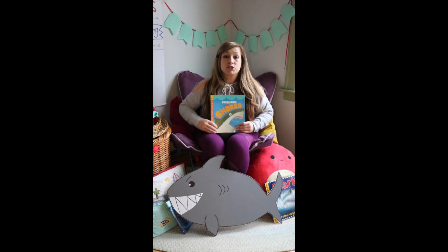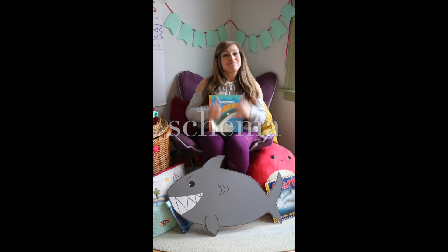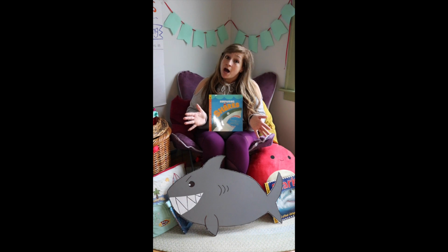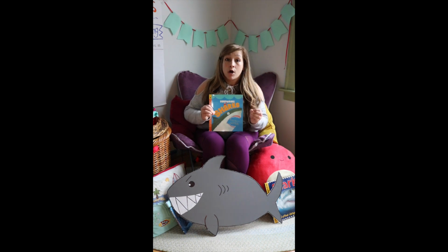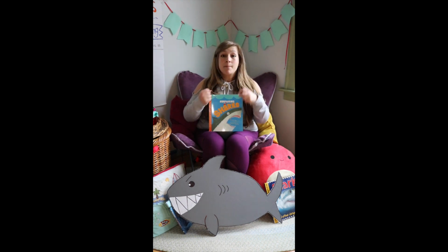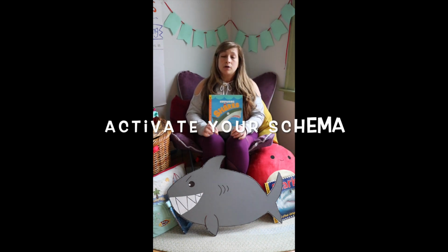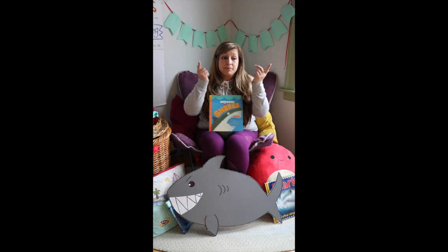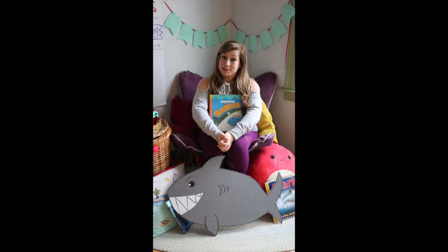If you know something about sharks already in your schema, which you should, remember all those shark videos we watched? Then I would like you to think about something you already know about sharks. Write it down on a piece of paper. You can press pause, go grab a paper and a pencil or your Post-its, and jot down something that you already know about sharks. You can tell mom and dad also, to share out your information. It's really important that we activate schema before we start reading a text. So that's why I'm asking you, think about what you know about sharks already. And then get ready, because we're going to be learning something new about sharks today too.